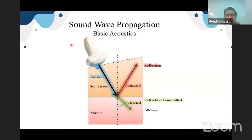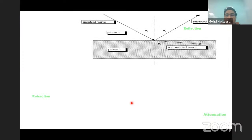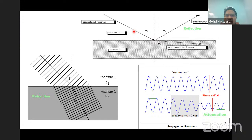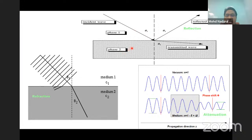As we can see here, the transducer that contains the piezoelectric crystal produces the wave through an incidence to the soft tissue, and this wave will be reflected or refracted between the tissues or the muscles. These are examples of how the wave produced by the ultrasound reflects, refracts, and also attenuates. I think this kind of knowledge we have already seen, or maybe studied, during our secondary schools.